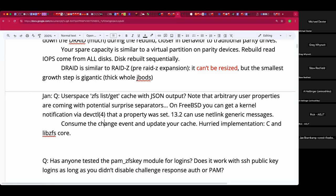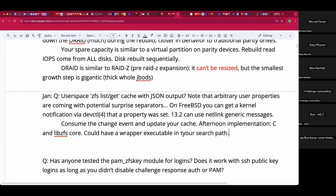Has anyone observed that metadata caching is slow? Daniel definitely hit that when writing Zelta, finding that some operations like listing datasets are super fast, but some are super slow. Go ahead. If you're really naughty about it, you could have a wrapper executable in your search path, which handles only ZFS list and get, and forwards everything else to the real ZFS command. Cool. So would you store that in SQLite or something? SQLite would make sense. Just the B-tree in libc would work, but yeah.